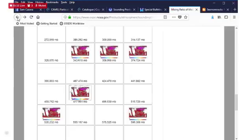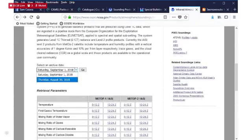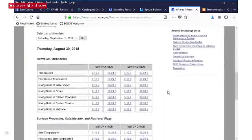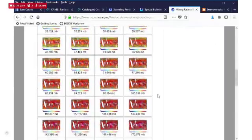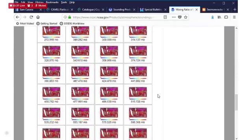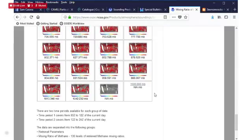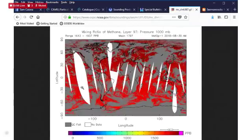So there's that. And if we go back to the 30th, what you'll find is that we had more complete data in the morning on the 30th, and then the data started dropping out after that. And this is at all the different levels down through the atmosphere. And these are all the same because it's all coming from one satellite image, okay? And we can see we have data missing here and data missing here.